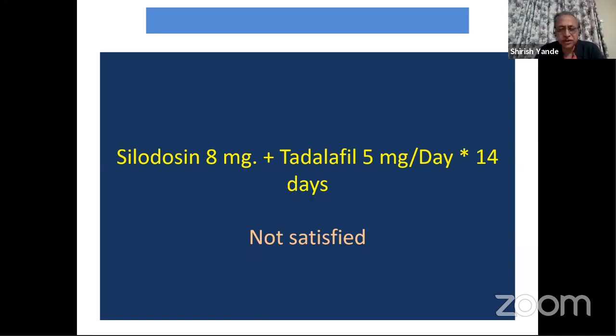So he's not satisfied. He was no better with tamsulosin, and he did not improve, at least subjectively, with silodosin and tadalafil. I think it'd be reasonable to do urodynamics then. He's 78, so certainly we would do urodynamics before considering surgery.